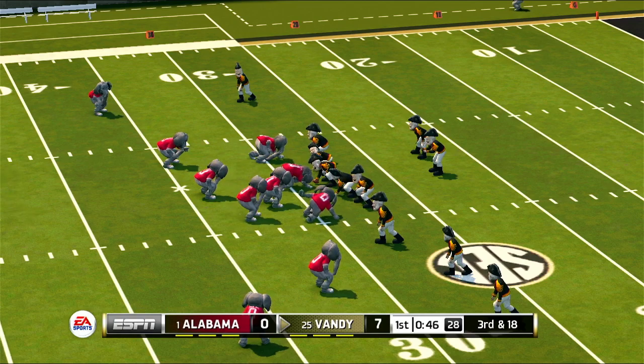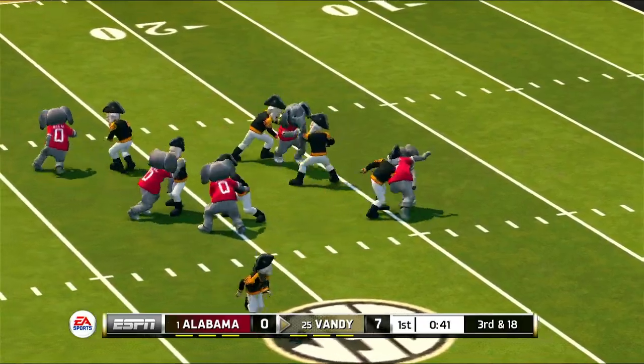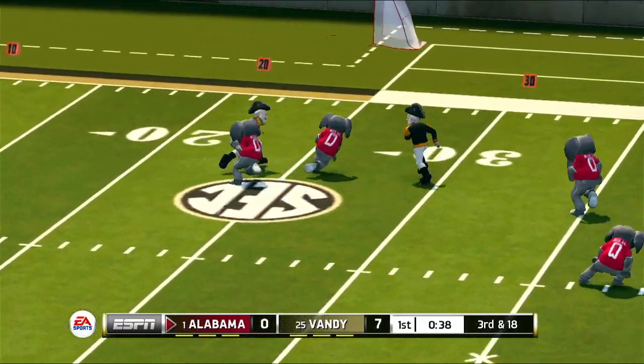Black 90. Easy, easy, easy. Delta. And it's intercepted by the senior cornerback.